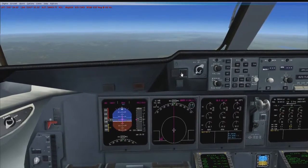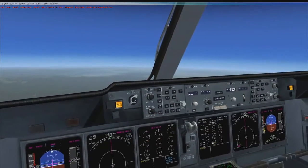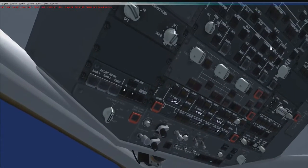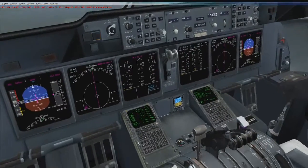So hi guys, we're back. We just had a flickering master caution activation. And that's not the way it's meant to flicker, mark my words. So, I can't cancel it, but what it's flashing for is an excess of vibrations on the number 2 engine.